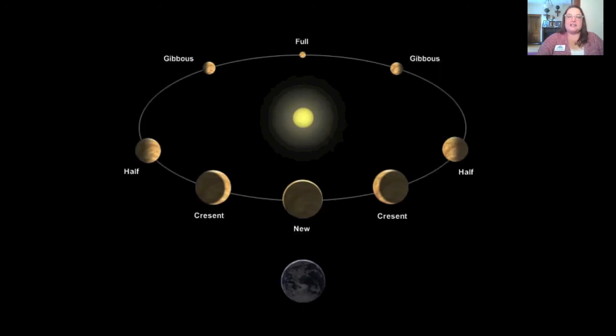So as the planet orbits around the sun, a different amount of sunlight reflects back at Earth, and so we're able to see a different amount of the planet. Sometimes it's a full Venus or Mercury, where they're on the opposite side of the sun from Earth and they're reflecting a lot of light back at us. Sometimes it's gibbous, half, crescent, or new when it's not visible at all.